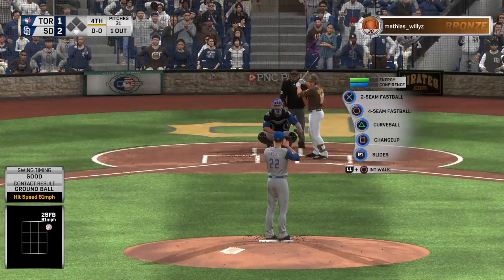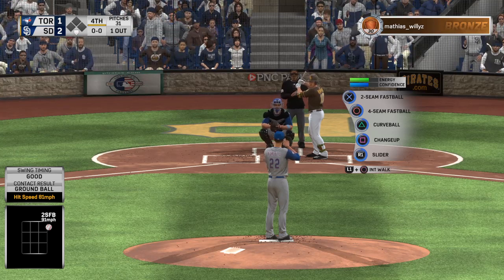Coming to the plate now, Hunter Renfroe. 0 for 1 for him here in this one.